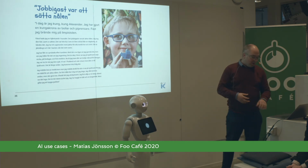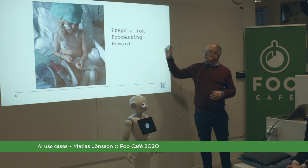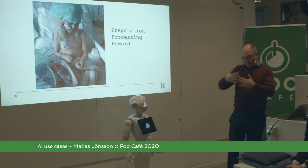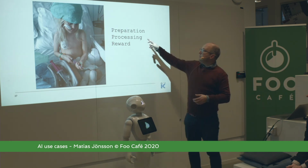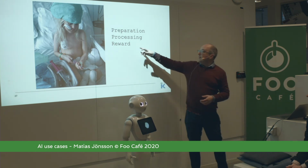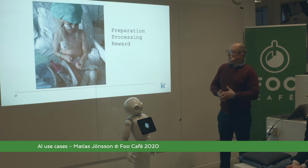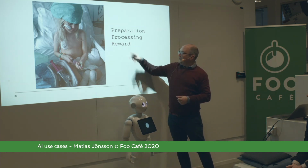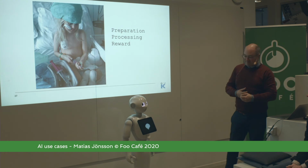So Karolinska, they work very heavily with preparation, processing, and reward. Being able to prepare, knowing what to expect, what's going to happen, what happens first, what happens then, and so on. That means it's much easier to process things as they happen, and then getting a reward at the end, right? Getting something fun or a toy or whatever. And anyone who was at the doctor's as a kid probably remembers getting this reward, the little sticker or the little car or whatever it was.